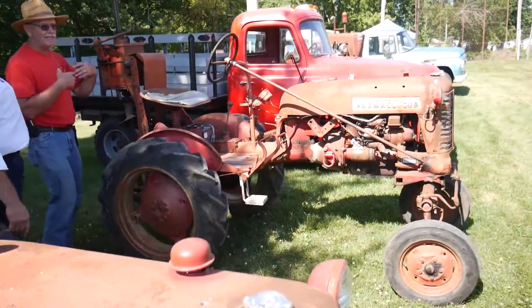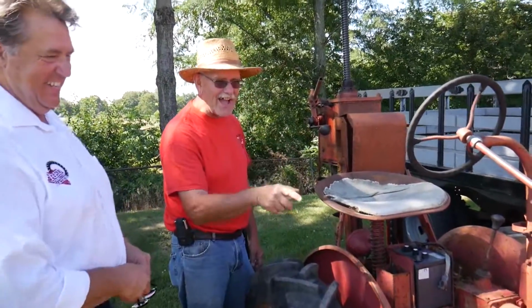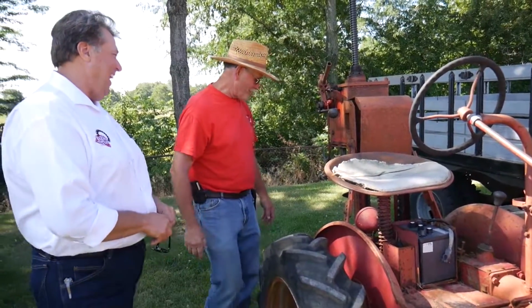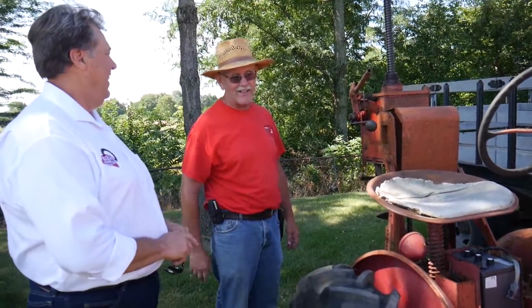This is mine. I'm a 58. Are you sure that's the only one you have? Well, I own a few of the implements. This is a 58. Okay. We were at a sale in Iowa in a snowstorm, and this was on the sale, and I didn't think I'd be able to touch it, and we came home with it.